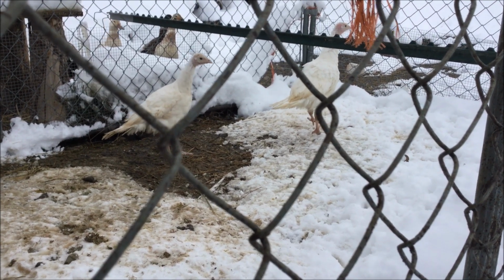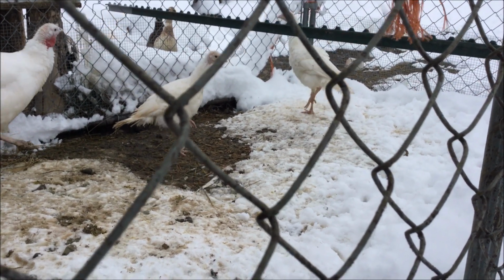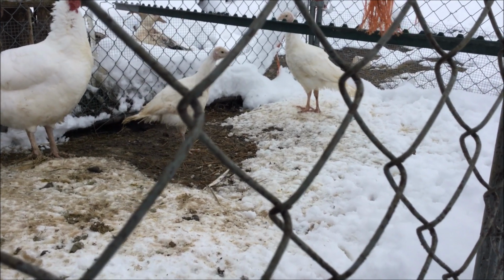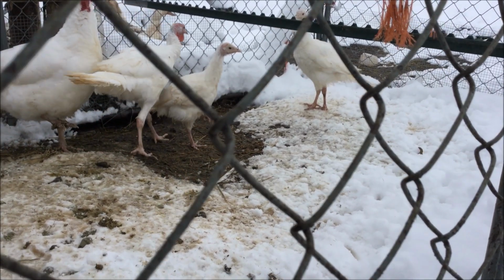I've been putting them in their shelter at night, but most of the daytime they're just out here in the weather, getting snowed on. They don't really care.